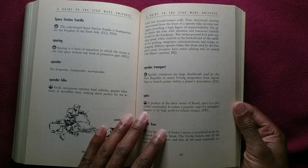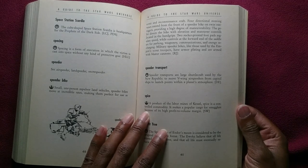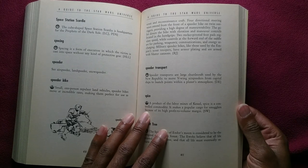Spice. A product of the labor mines of Kessel, spice is a controlled commodity. It makes a popular cargo for smugglers because of its high profit-to-volume margin.